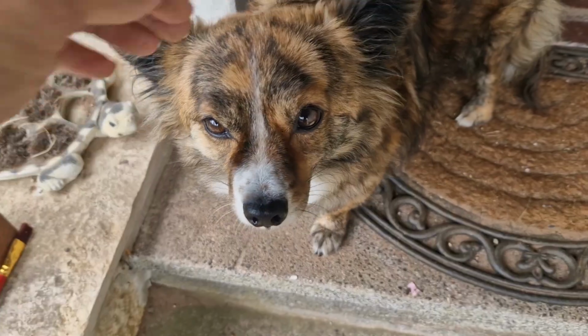Gotta bring Mika inside. She just doesn't want to be outside when it's raining like this. I mean, I understand. I would be inside too if I could. Hey.